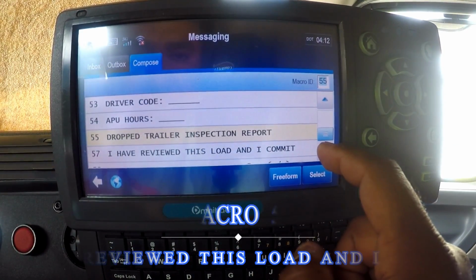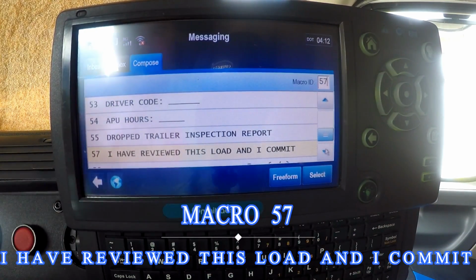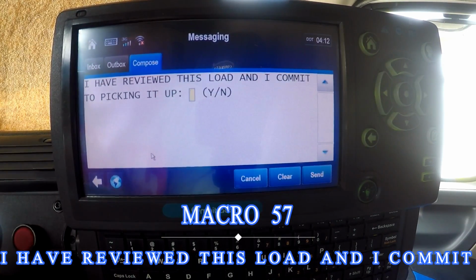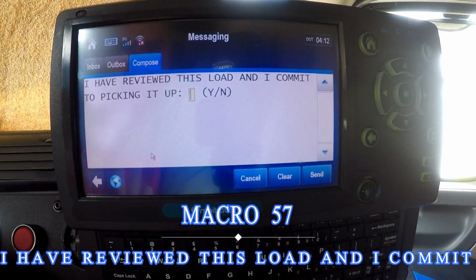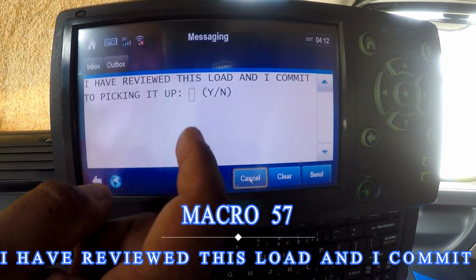Next message is Macro 57. I have reviewed this load and I commit to picking it up. This is something that you want to make sure you do anytime you are committing to picking it up. You don't want to send this and then be like, oh, I don't want to take the load. If you're not going to take the load, don't do this. Do not commit to it, all right? So that's Macro 57, committing to a load.